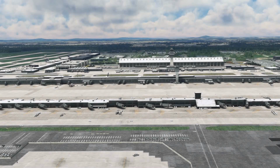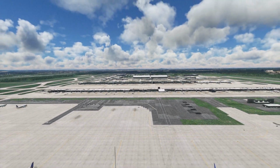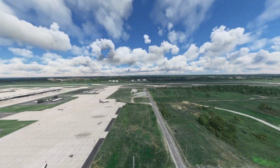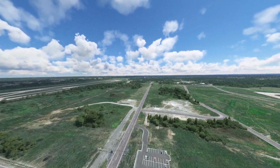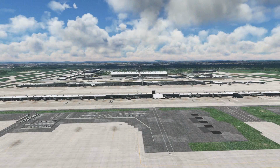Hello, everyone. Welcome to the nation's capital and Washington Dulles International Airport. It is the afternoon rush here, typically when all the international flights come in, and we'll see what kind of traffic we can get. Coming in from the south today. While we're waiting for some traffic to come in, let's give you some history about the airport.